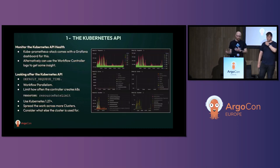So if we take them one by one, if we look at the Kubernetes API, by default, that's quite a black box, especially if you're in a cloud environment. The Kubernetes API is over there somewhere, and workflows is over here, and you don't really see anything. You need to get some sort of observability in there to be able to see what's going on, which is shown in the graphs on the right-hand side there. Those are the graphs that come with the Prometheus stack. I'm sure there's others out there that are equally as pretty and graphy.